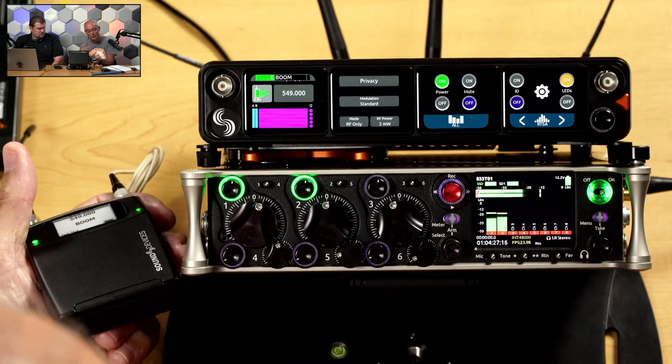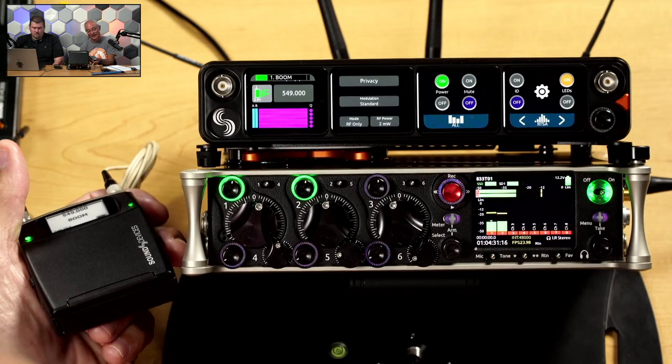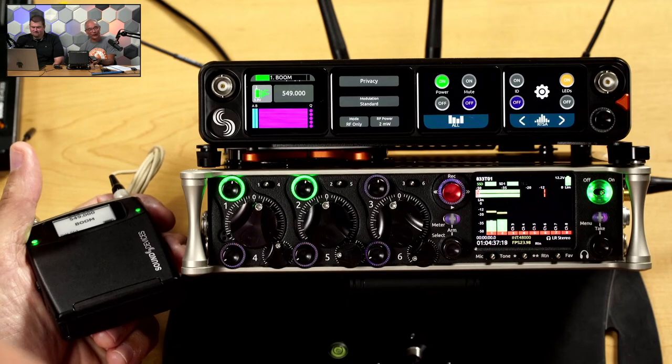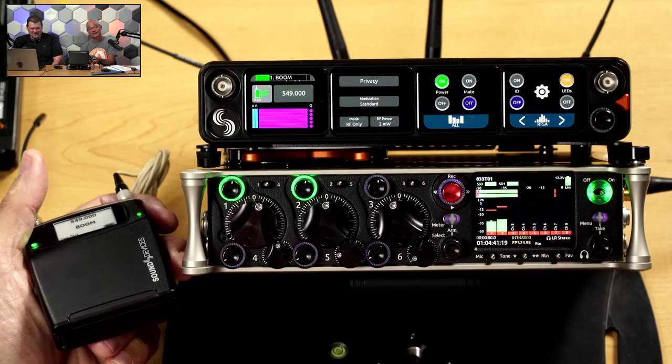So if you want to do long recording, stick a 64-gig micro SD card in there, format it in the unit, and then you'll be able to run for almost 80 or 90 hours nonstop. You need some sort of external powering option for that, but that's a good tip.